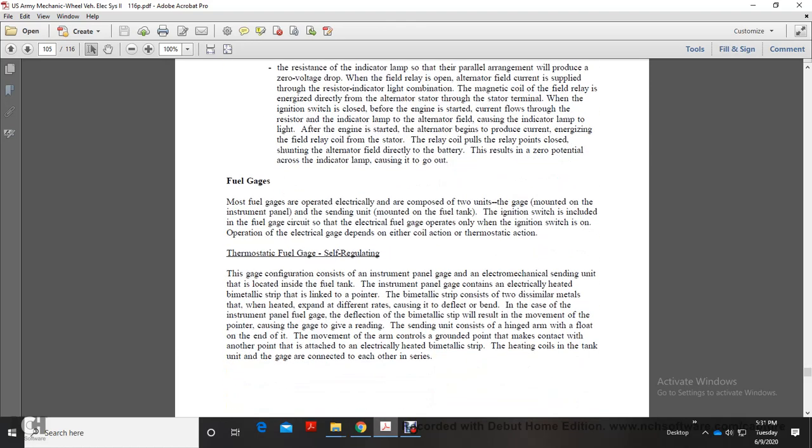The result is zero potential across the indicator lamp, causing it to go out.